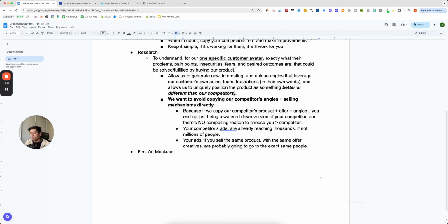called neural adaptation. So your customer base has already seen the same thing from your competitor. So if they see your offer copying everything and your ads copying everything, it's not going to elicit a new response. It's not going to elicit a change in behavior. And anyone that's seen your competitor's ads is going to see you and know you're a ripoff.